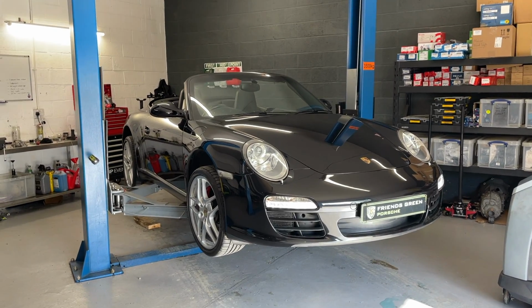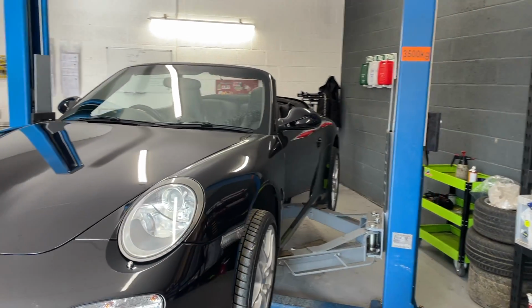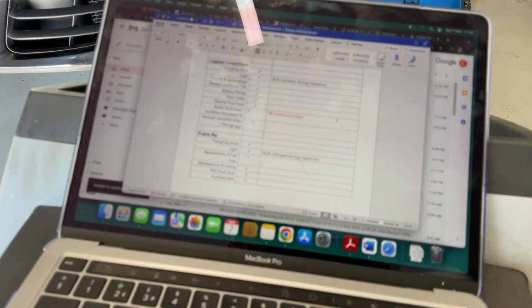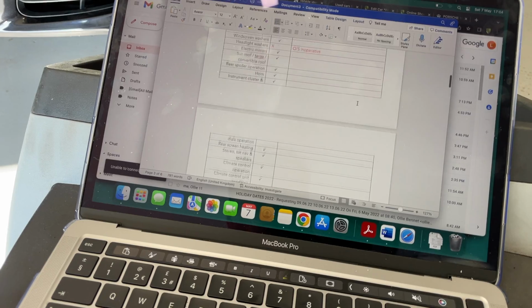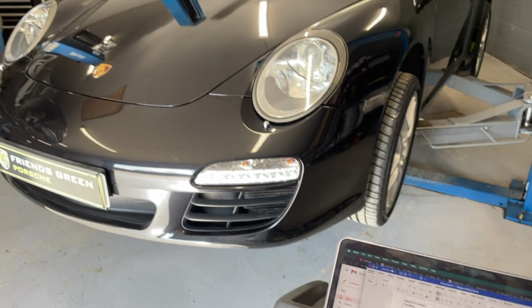That's inspection number 1 done, with pretty good results actually. But I already knew that from my preliminary inspection I'd done when I bought the car. So let's quickly run through the bits and pieces. So what have we got? We've got the offside headlight washer jets inoperative.